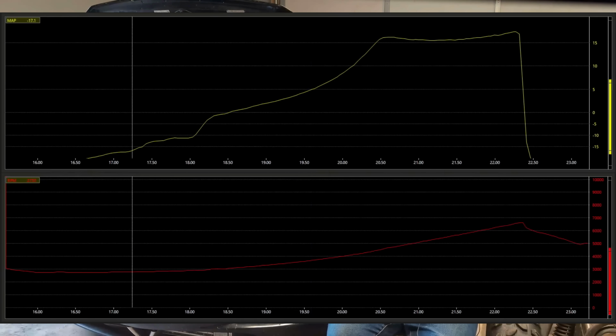Okay, I think this graph really speaks for itself. We do indeed hit boost earlier, right around 4,500 RPM. So, the VGT works, and all that work I put into this is justified, thank fucking God.